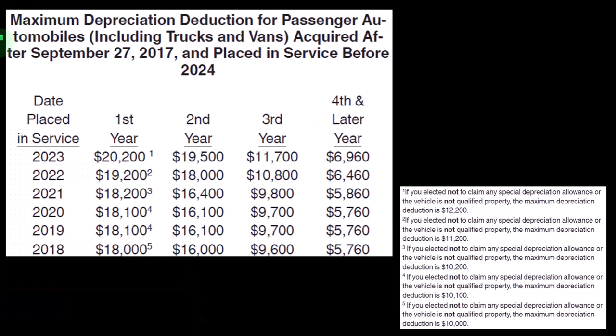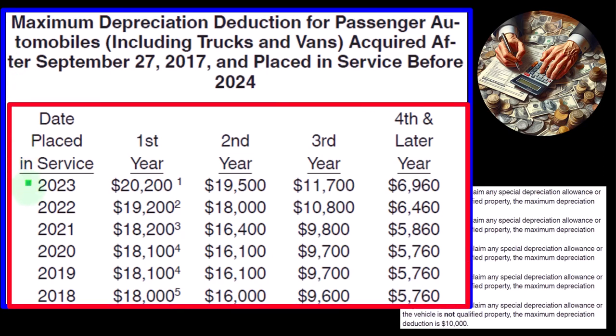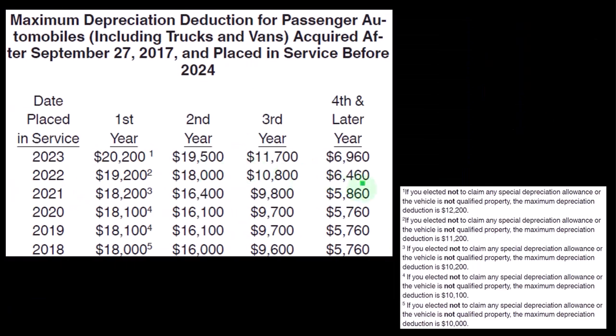All right, so here we have it. Maximum depreciation deduction for passenger automobiles, including trucks and vans, acquired after September 27, 2017 and placed in service before 2024. So here's the date placed in service. We're looking here at 2023. So the first year, $20,200. We have our note over here.